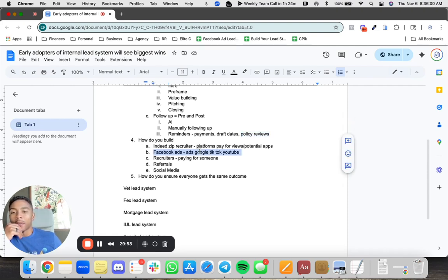Probably Facebook ads. Recruiters will struggle. And Indeed, but I would say ads is probably going to be your best because now you're going to have to call out to people, like, are you an annuity agent who has XYZ experience and want to join a team? That's kind of the easiest way that you could do it. That would make the most sense for you. And I just thought about an idea.